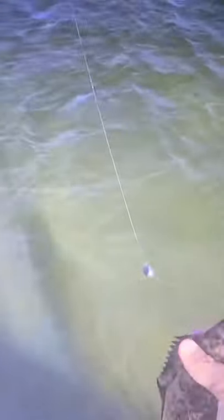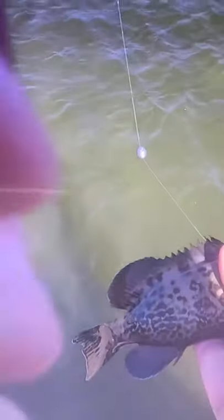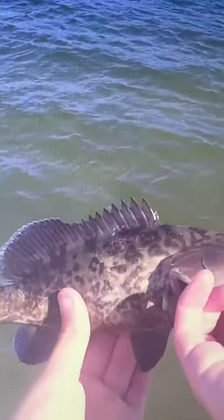Oh, okay, yeah. I got something. I got a little gag grouper. Alright, so first grouper of the day, a greenback. And yeah, try to get a little grouper. There you go.